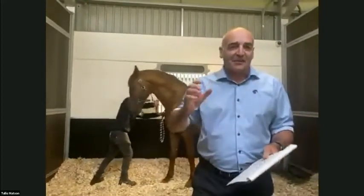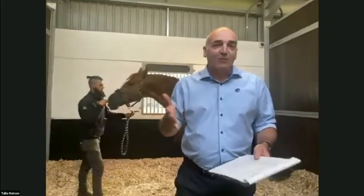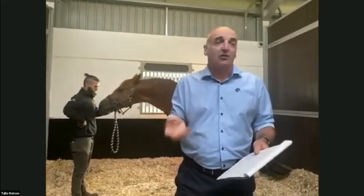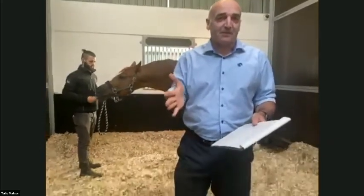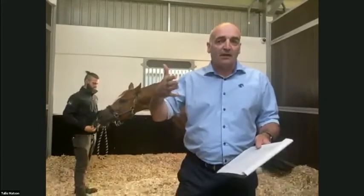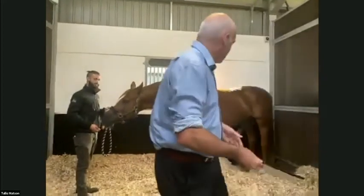But the testicles, obviously, on a stallion are so important. If the stallion will let you, what you want to try and do is see if you can palpate these testicles and make sure they're not going soft. So ideally, what you want is fairly firm testicles, not going soft. Now, the older the stallion, the more likely they are to go soft.